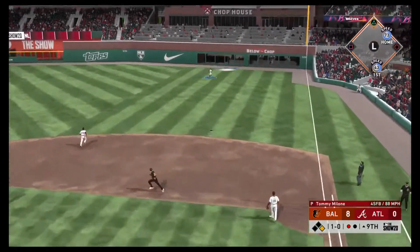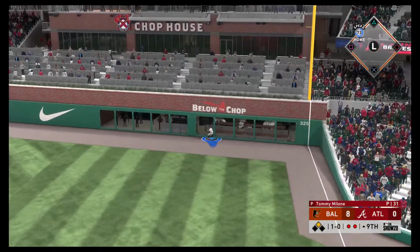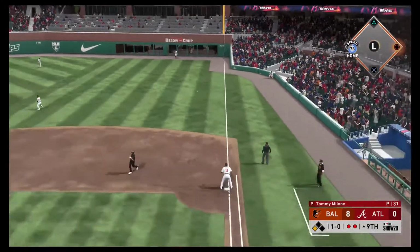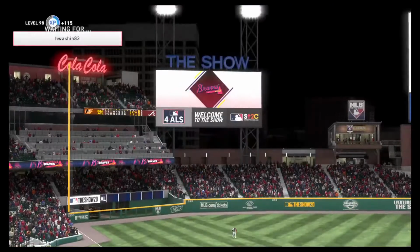Late swing, but he's still able to get a lot of this one out toward deep right field. But he will haul this in on the run as he had to go back to the warning track to do it, and there are two away. On to first.